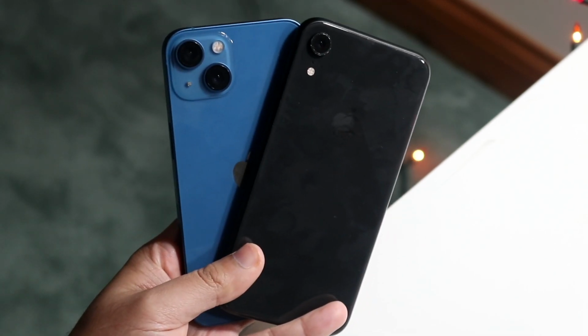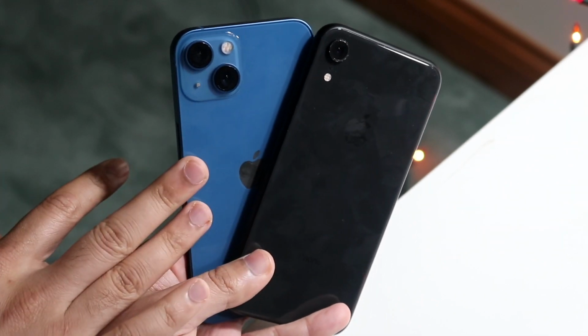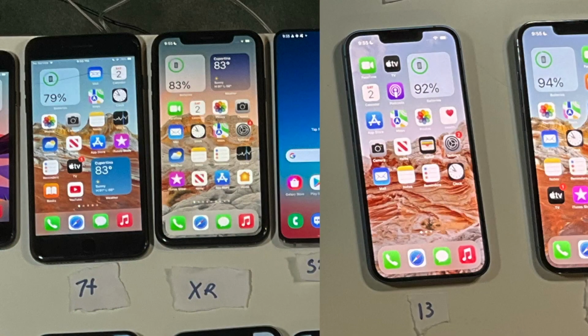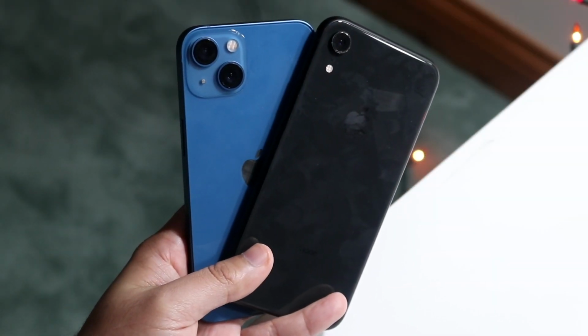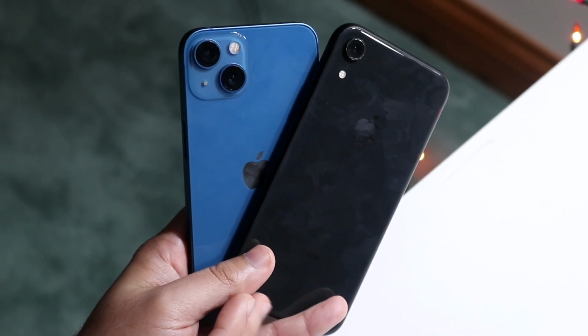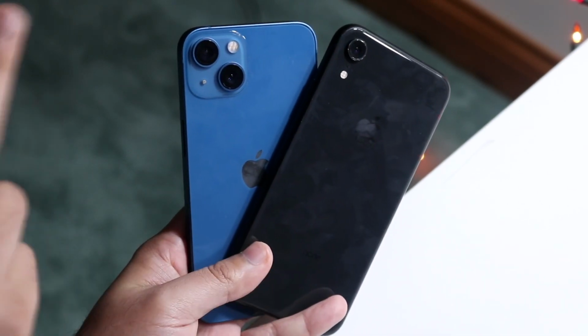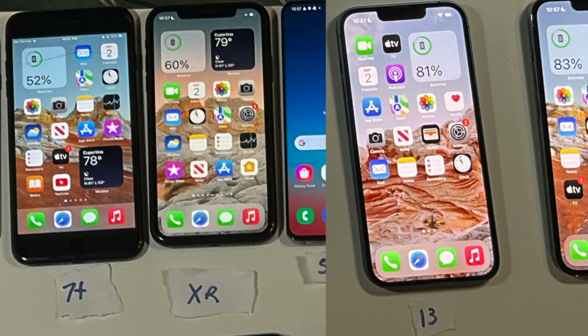Now, for an hour of both of these phones just being on with the screen on max brightness and all that good stuff, the iPhone 13 went down to 92%. The iPhone 10R went down to 83%. So we already saw a pretty big difference for an hour of just screen on time. And then I left them on for another hour of screen on time. Two hours in, the iPhone 13 was at 81% and the iPhone 10R was at 60%.